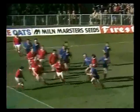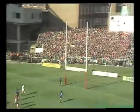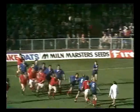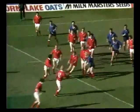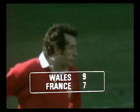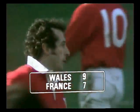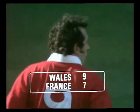Windsor using the tail, and again Squire wins it. Price, Edwards with the drop goal. Is it in the middle? It's there! Jeff Squire has done some good stuff at the tail for Wales today. Price fed it on, and Edwards needing no second invitation. The referee hesitated for a moment, but he was very well positioned for that one. And Gareth Edwards has done it once more.